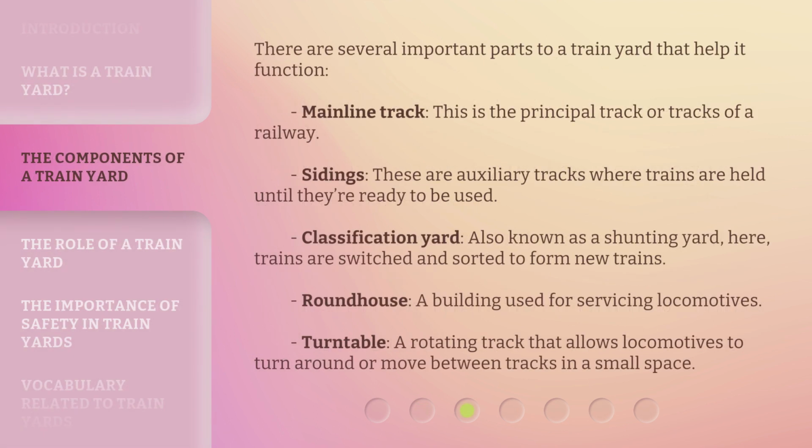There are several important parts to a train yard that help it function. Mainline track. This is the principal track or tracks of a railway. Sidings. These are auxiliary tracks where trains are held until they're ready to be used. Classification yard, also known as a shunting yard. Here, trains are switched and sorted to form new trains. Roundhouse, a building used for servicing locomotives. Turntable, a rotating track that allows locomotives to turn around or move between tracks in a small space.